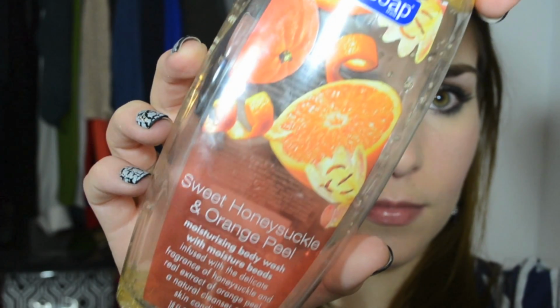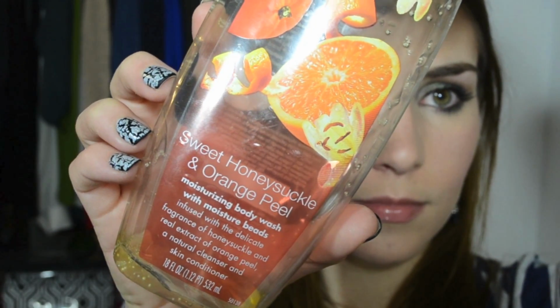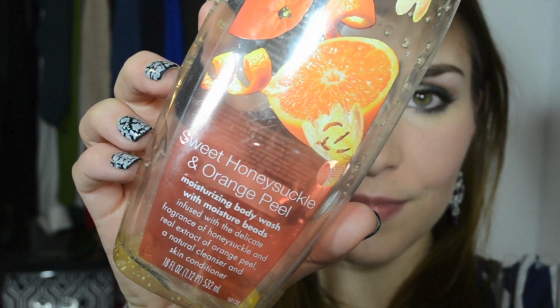The next product is a shower product. Actually, I have a few shower products here. The first is this Soft Soap Sweet Honeysuckle and Orange Peel Moisturizing Body Wash with moisture beads. And they're infused with delicate fragrance. It smells exactly like it sounds. I mean, it's heavily citrusy with a hint of, I wouldn't say honey, because that's not really what honeysuckle smells like, but it's floral.